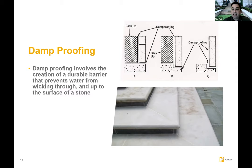And that's because it's absorbing moisture. It is an absorptive stone, with an absorption rate of 4%. So it's going to absorb moisture from below. To counteract that, we recommend damp proofing be used on anything at or below grade.